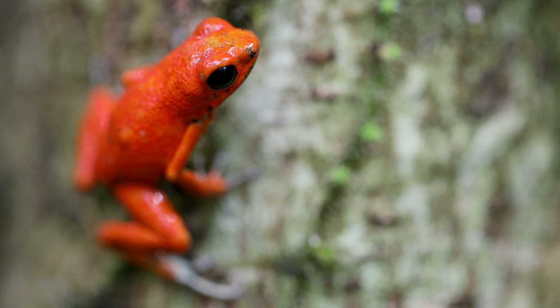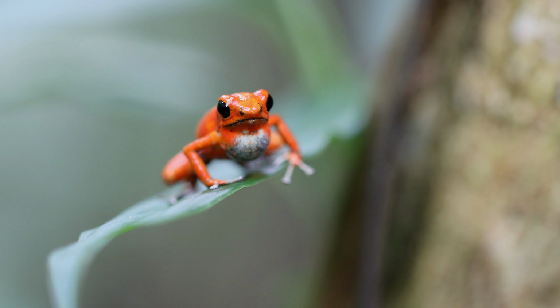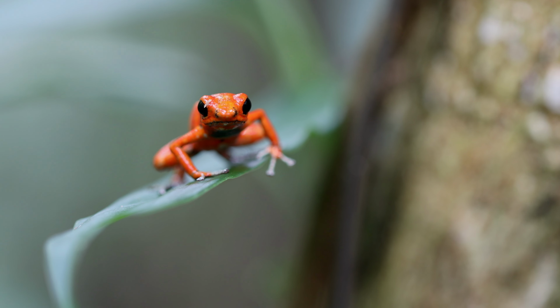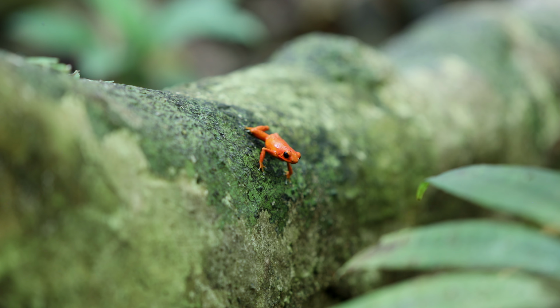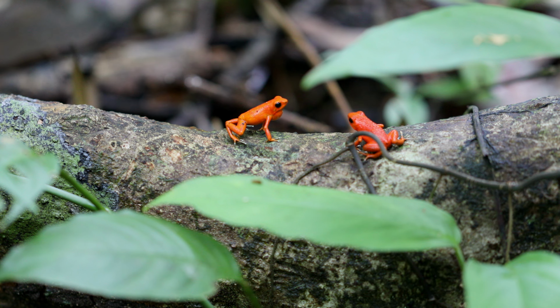Here, the coloration represents love. A young male calls for a potential mate. After some time, his hard work may have paid off. It seems there is an interested female. He keeps calling for her. And finally, she approaches him.